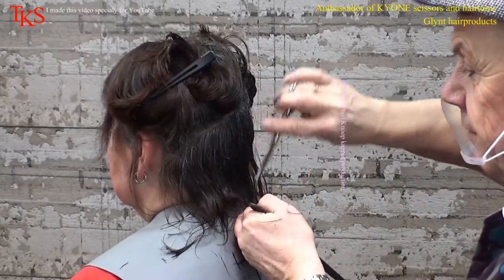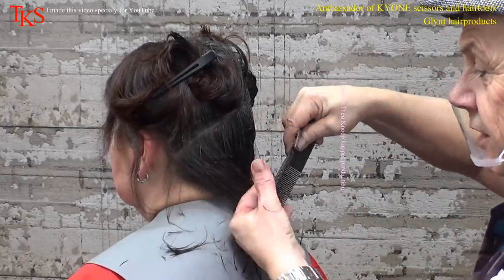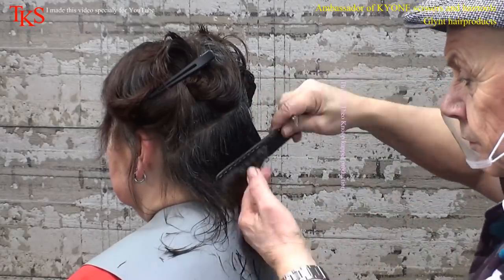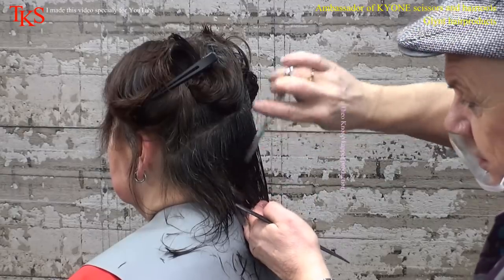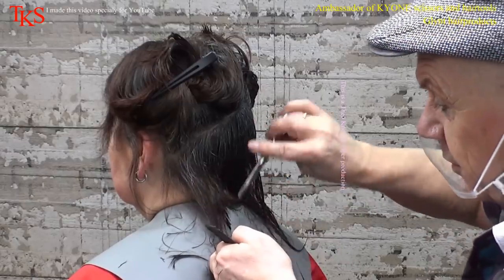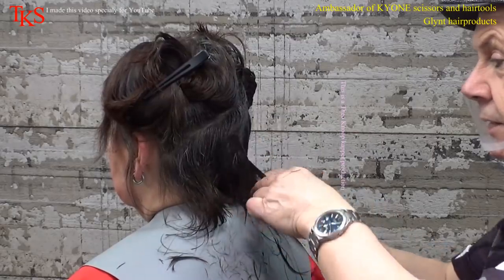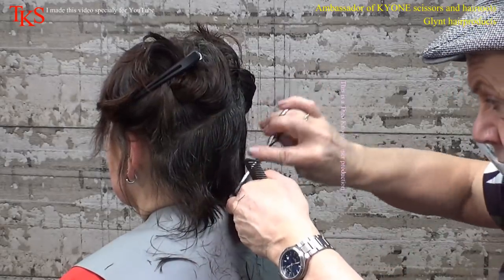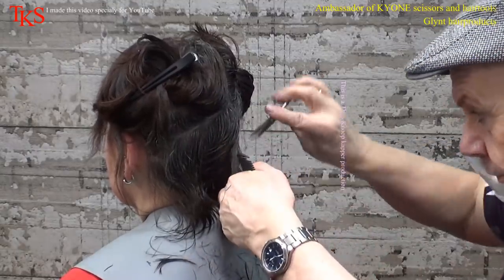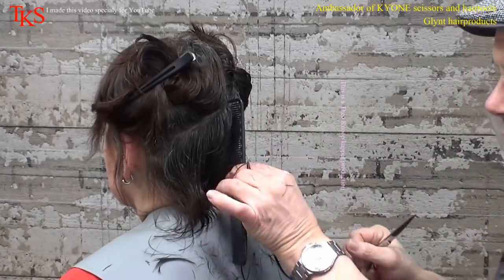I mostly slice a little bit faster because I really love slicing. When you do it in slow motion, like I show you, it's a bit harder to do. I think slicing needs to be done fast so you get more action into the blades of the scissors and a better cutting technique. Go to the other side, lift the hairs over, slice again. Take a new line. Slice all the lines on the same baseline.